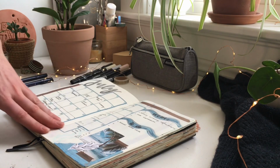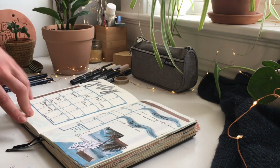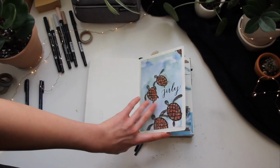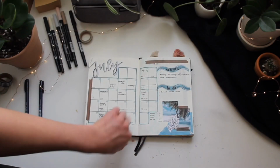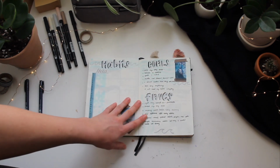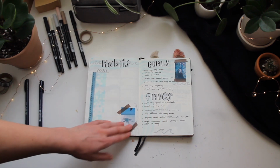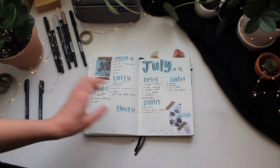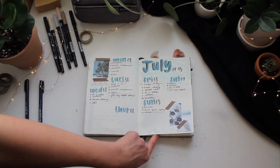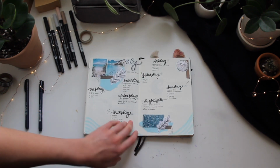Honestly, I'm not really a fan of how this setup turned out. I think the blue color just didn't really match what I was going for in the cover page. I love how the cover page turned out, but everything else is just not really my favorite. I think I just kept on adding too much stuff, and then it got too busy, and I'm just not really a fan. So it happens sometimes, but that's just the reality of making your own planning spreads.